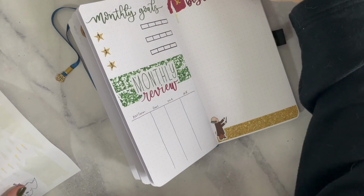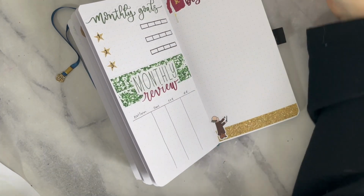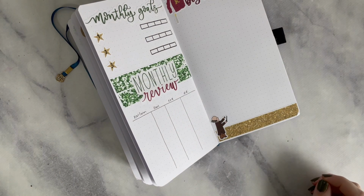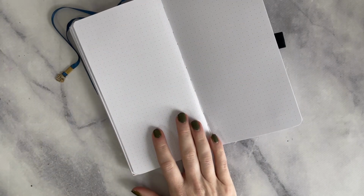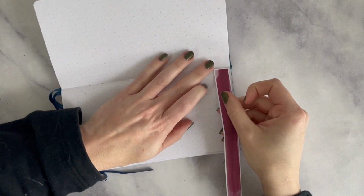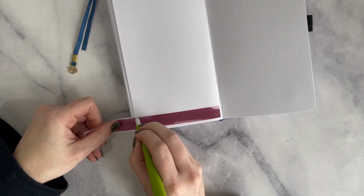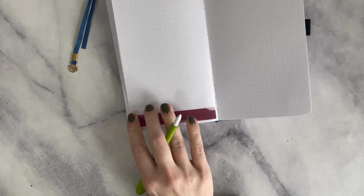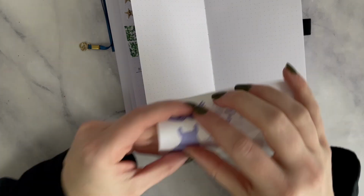So this page you can't really see, but it says business taxes for 2021. It's something that I have to do in January: get all the expenses together, all of the shipping costs, the profits, all that kind of stuff, and put it together into my business taxes. I'm really not looking forward to taxes this year. I think it's going to be a little bit complicated, but hopefully it won't be as terrible as it is in my head currently.